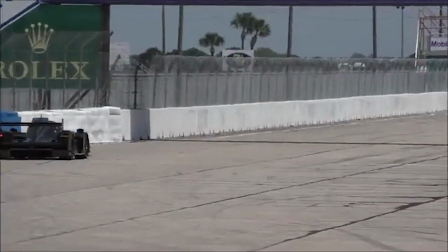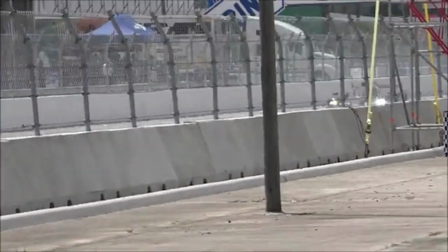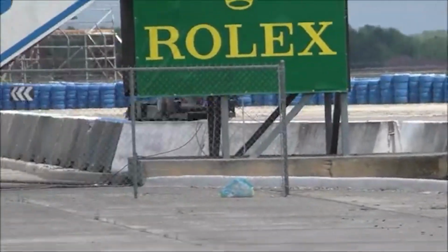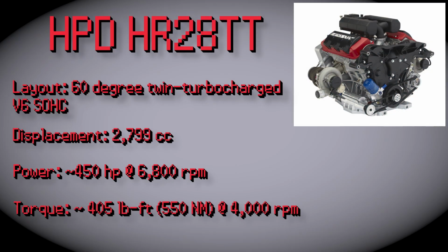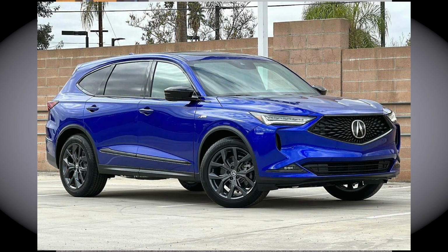I might as well give the heart of the ARX-03B its own section, since the 04 used it as well before an upgrade. The etymology of this engine is fairly obvious: Honda Racing 2.8-liter twin turbocharged. Despite the name, the HR28TT has very pedestrian roots. Honda's J35 SOHC V6, the very same engine that rests under the hood of Odysseys, MDXs, and spicier Accords of yore.